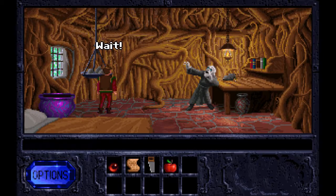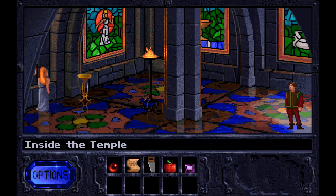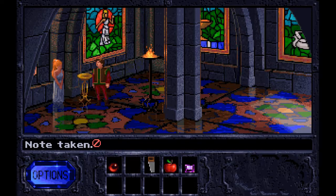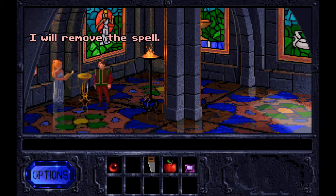So, after the talk with the treehouse, Brandon goes to see Bryn. Brandon goes to Bryn because he found the letter that was addressed to her, but there's nothing written on it. She looks at it, and she uses her magic, and the letter has something written on it.